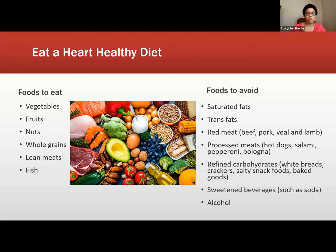Normally in cake we cream that margarine with the sugar. And you might say, okay, I'm using margarine, I'm not using butter because butter is saturated fat, but the margarine is also trans fat, which acts like saturated fats. We should avoid red meat, like beef, pork, veal, and lamb, because red meats definitely have higher saturated fats than chicken or fish does. Processed meats such as hot dogs, salami, pepperoni, bologna, these things are high in salt and fat too. So they're not healthy for our hearts.